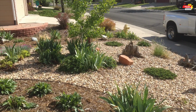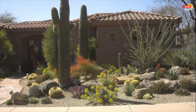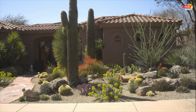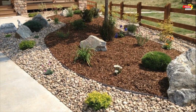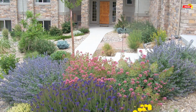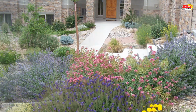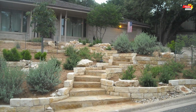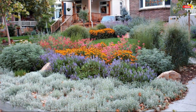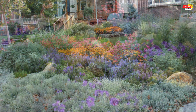Consider adding focal points like sculptural elements, water features designed for minimal water loss, such as fountains with recirculating systems, or unique containers planted with succulents or drought-tolerant flowers. Outdoor lighting can dramatically enhance the beauty of your Xeriscape at night, highlighting textures and creating ambience. Vertical gardening elements, such as living walls with succulents, can also add dimension and visual appeal, especially in smaller spaces. Remember that a well-designed Xeriscape is not monotonous, it's a tapestry of textures, forms, and colors that evolve throughout the seasons.